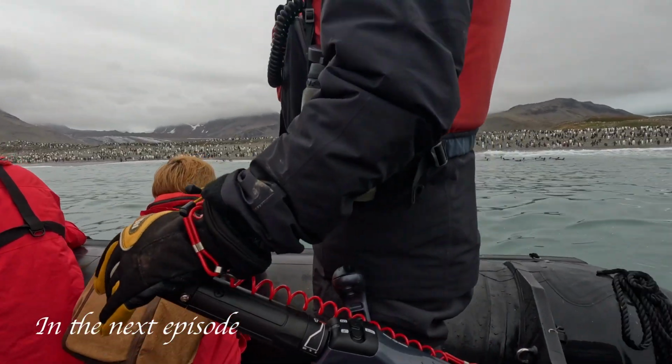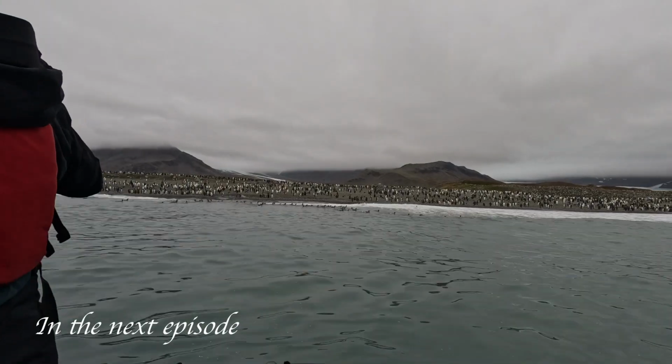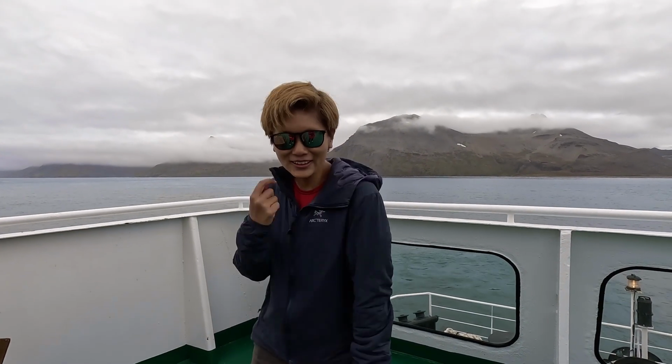We have been trying to see them for the last few days, and today I finally get to see them. They are so cute. So I'm going to do a victory dance. Yeah!